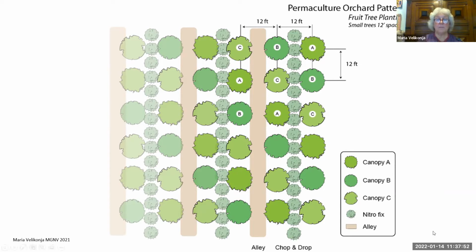And there's a note for chop and drop at the bottom. That refers to, remember the slide when I talked about comfrey. If you have comfrey plants, he has a lot of comfrey plants in one area that he uses or that others use. I intersperse them throughout my orchard, but then you can cut them and just take them and drop the leaves on the base of all the trees.